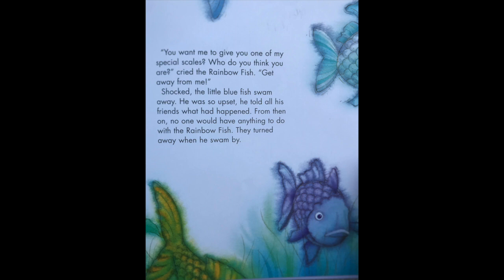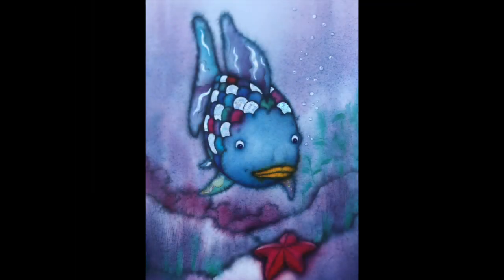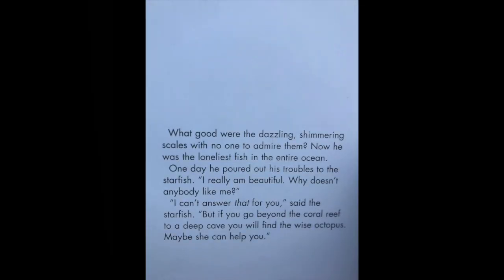Shocked, the little blue fish swam away. He was so upset he told all his friends what had happened. From then on, no one would have anything to do with the Rainbow Fish. They turned away when he swam by. What good were the dazzling, shimmering scales with no one to admire them? Now he was the loneliest fish in the entire ocean.